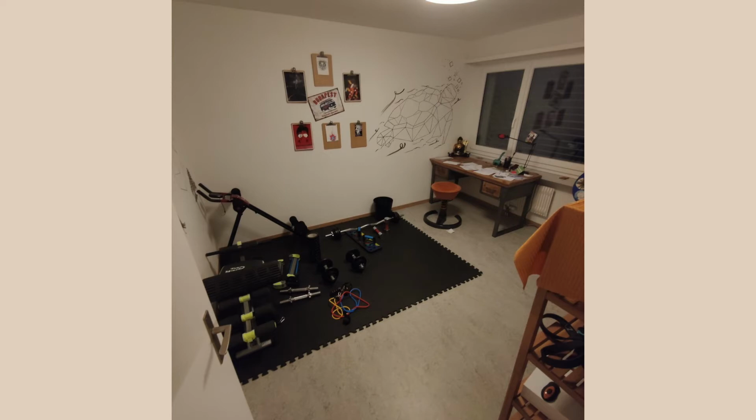So I promised my patrons a while back that I was going to make a video where I show you the creational process, the conceptualization of my room. Starting out, this is what my room looked like before.